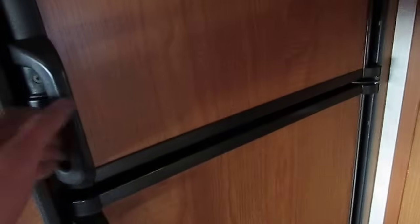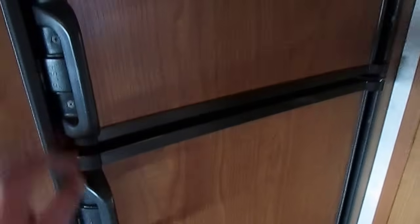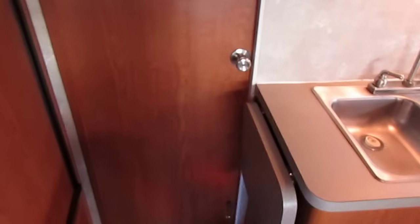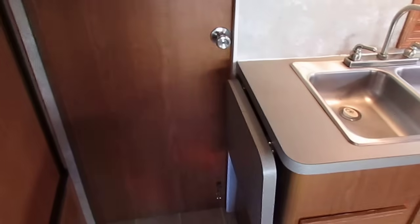Little pantry right here, storage up here, 8 cubic foot refrigerator freezer. It's ice cold. In fact, I've got my drink in there, so keeping it cold while I'm going through this. Now, there are a couple of different things I like about this Class C that make it different than other ones. First of all, is the bathroom size. Let me show you this.